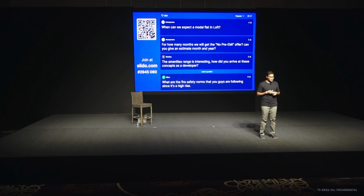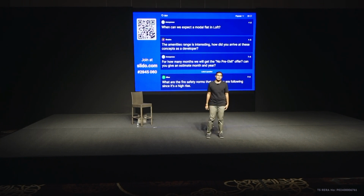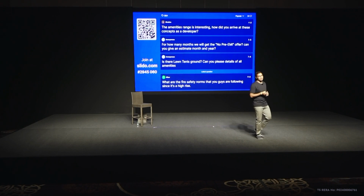Wow, when can we expect a model flat in Loft? We are working it out. See, it's very difficult to source land in that area, you know. So we are working on that. So hopefully we should come up with some announcement soon.